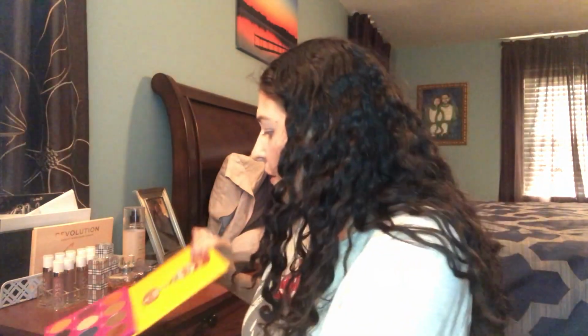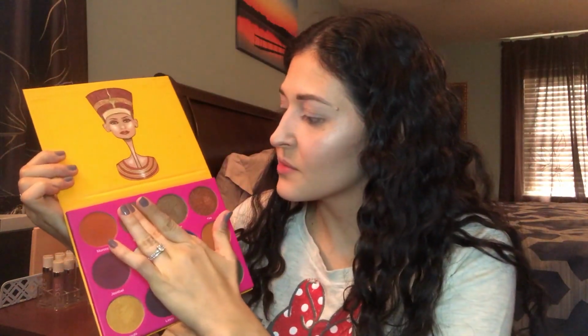2. Oh, thank goodness, we got a matte. Okay, so that's the first matte that we get. And like I said, the mattes are nice, but the shimmers are what's special about this palette. I'm not huge on how things swatch. I mean, it doesn't matter. It matters how they perform on the eyes. Sometimes the swatches don't tell the whole story.